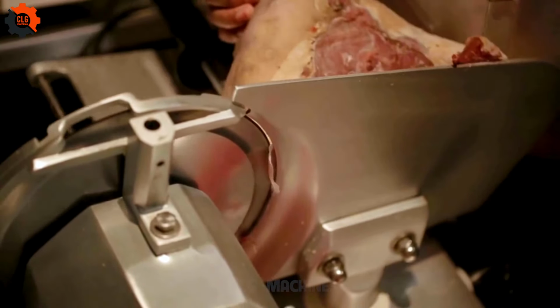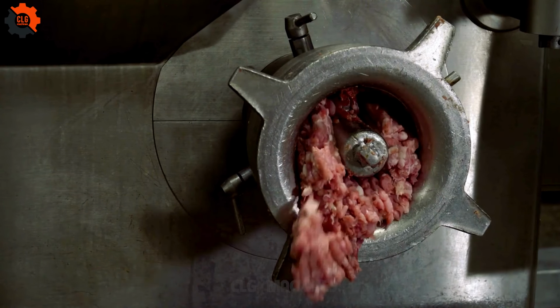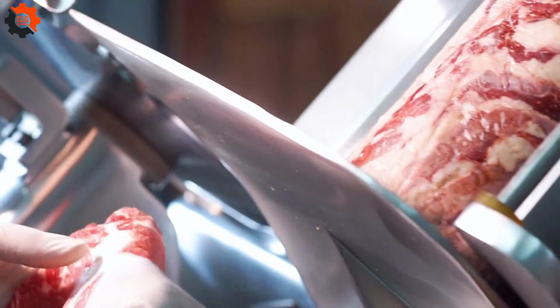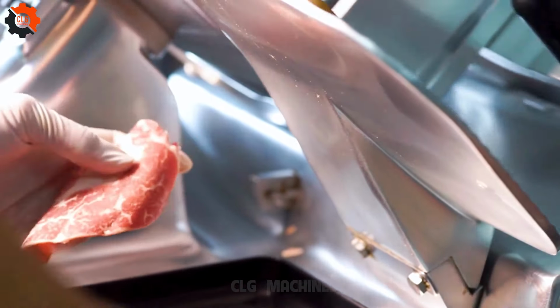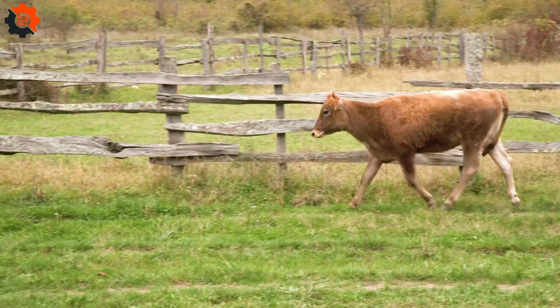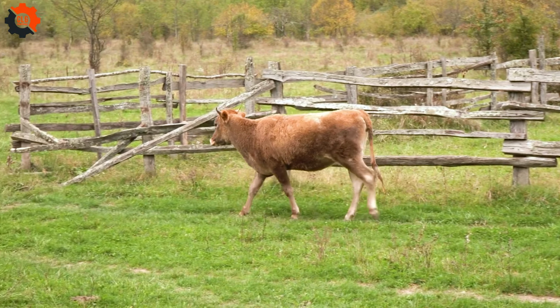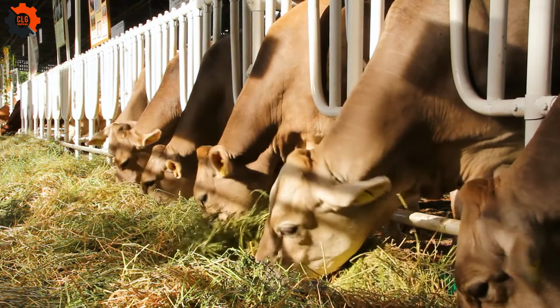This industry not only supports farmers and ranchers, but also creates numerous jobs in processing, transportation, and retail. Additionally, the U.S. is known for its advanced food industry machines and high standards in beef production, ensuring that consumers get the best quality beef. These facts highlight the significance of the beef industry in American culture and its vital role in the economy.